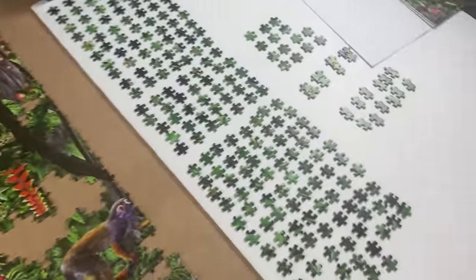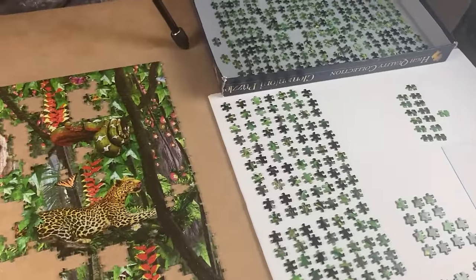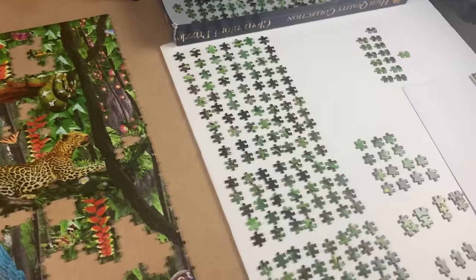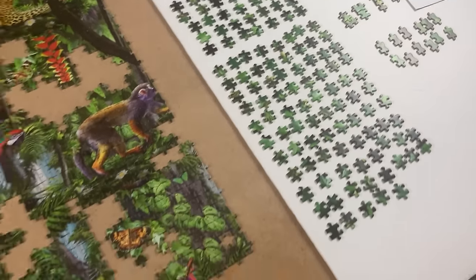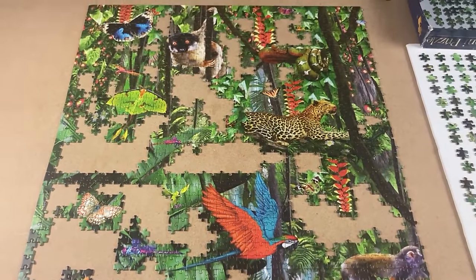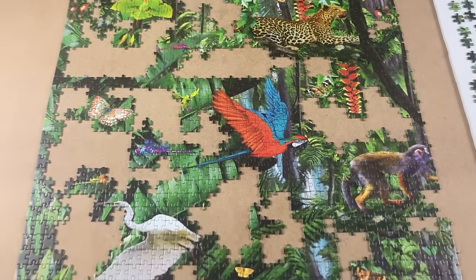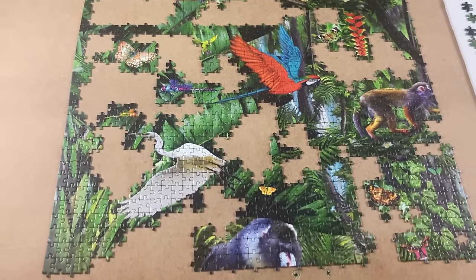There are all the pieces left. So again, hopefully it won't take too long, but you never really know with this puzzle. It's taken quite a while so far. But anyway, yes, finishing the puzzle off definitely today. If it kills me, I am finishing it today. So here we go.